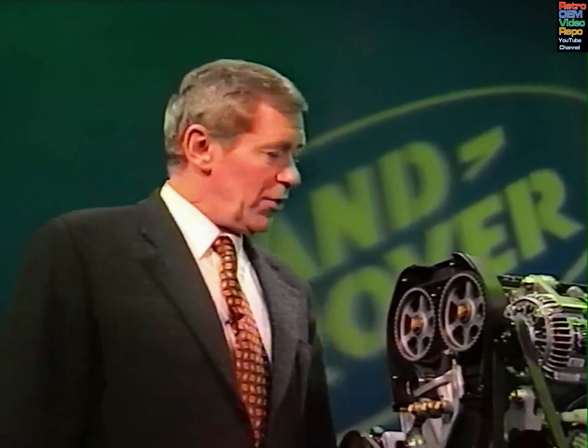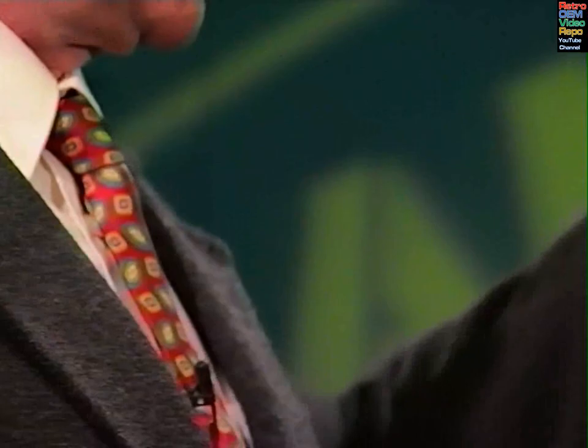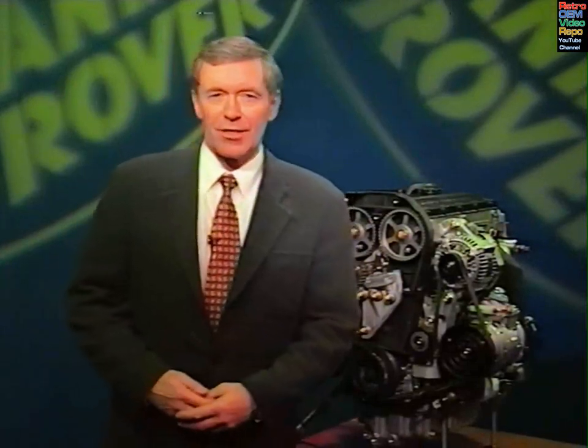Finally, a word about servicing requirements. There are the usual oil and filter changes, and as we said before, the timing belt must be inspected or renewed at the recommended intervals. Double platinum spark plugs are specified and give a greatly increased service life. That completes this introductory program on the K-Series engine.